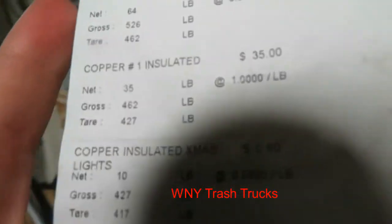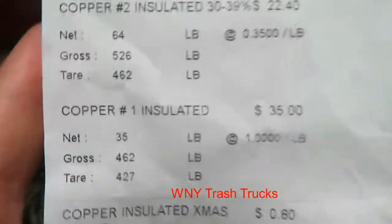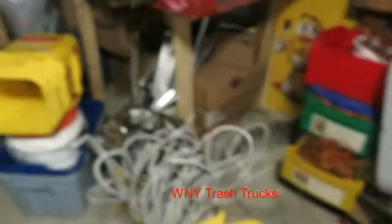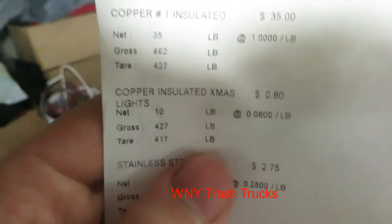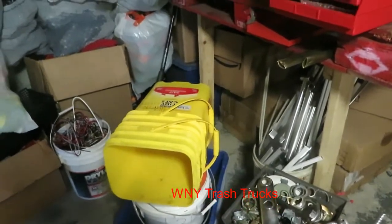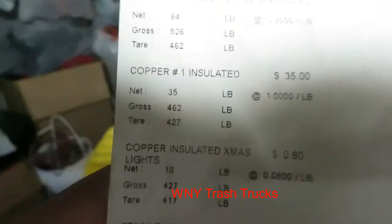Let's see. Number 1 insulated, like I talked about. $1 a pound, 35 pounds, $35. That was the big winner right there. Right there's the 2 big winners. Was the wire, which usually is on my receipts, because I didn't have the brass. Like I said, that was that cardboard box that I talked about. I wasn't sure if they'd give me number 1 for. So good thing I kept it separate.